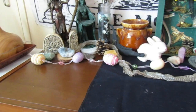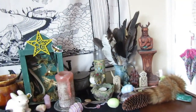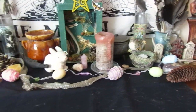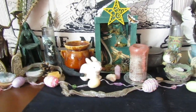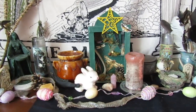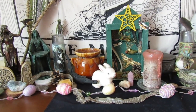There we have it, neutral with a pop of color, and the altar cloth is covered in cat hair. Who would have guessed it? It's not the most fantastic looking altar that I've ever had, but I'm happy with it. I'm content. It's not going to be up forever. And I would like to get some flowers in here, I think, or something. I want to put something in there, but I don't know what yet. I have to figure that out.